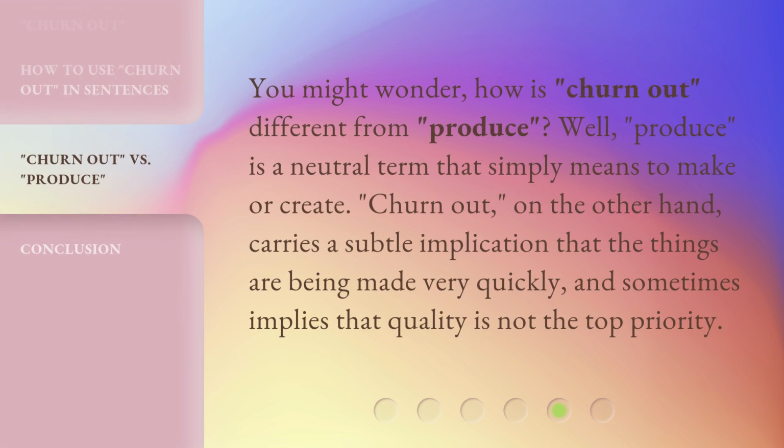You might wonder, how is churn out different from produce? Well, produce is a neutral term that simply means to make or create. Churn out, on the other hand, carries a subtle implication that the things are being made very quickly, and sometimes implies that quality is not the top priority.